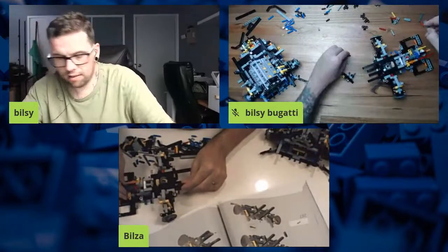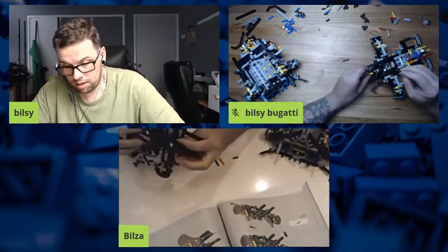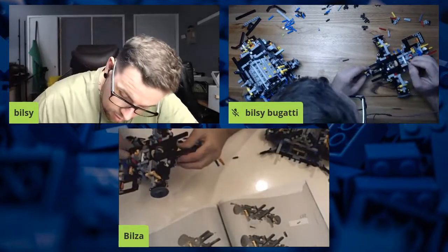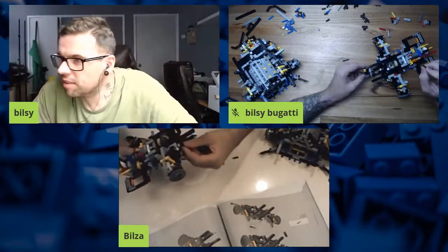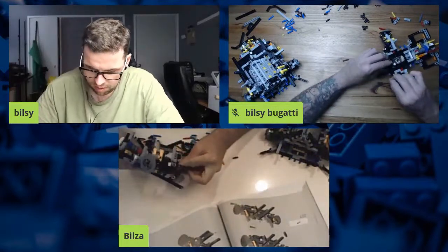2 brown pins. Let's see if this works. Okay. Let's marry it up, as they say. Oh, does that slot down inside that? No, where does that go? Yeah, so that goes into there.